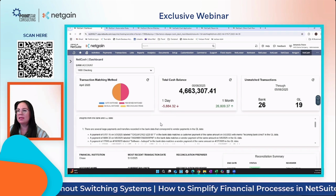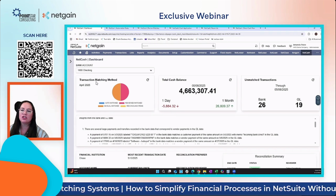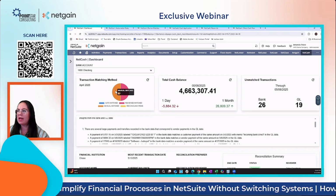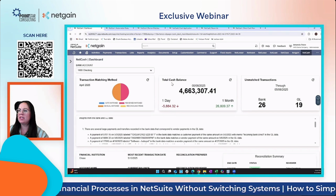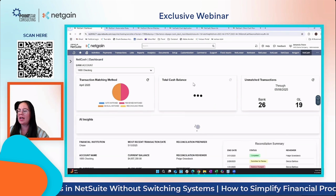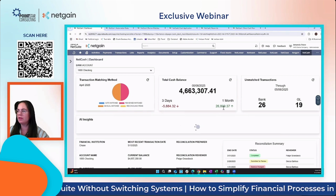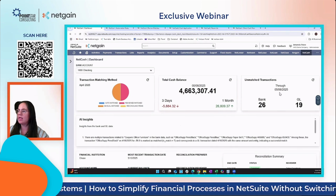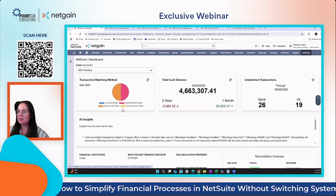This can give you some insight into things like transaction matching methods. So maybe, how well are we utilizing auto match rules? How much time are we still spending on manual match? You're also able to see the moving cash balance. You have this drop down here that will show you whether your cash is increasing or decreasing over different time periods. Unmatched transactions, this is going to drill down into a list that's everything outstanding through your filtered date.